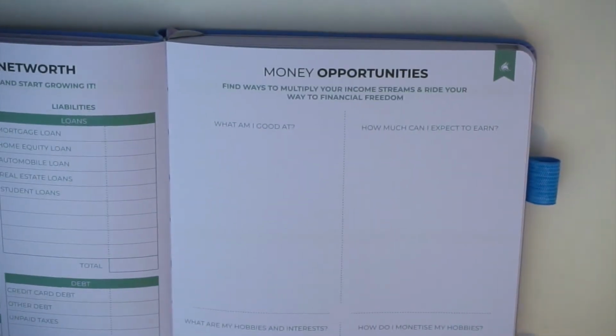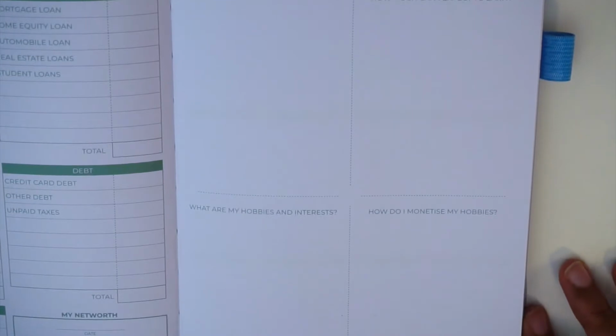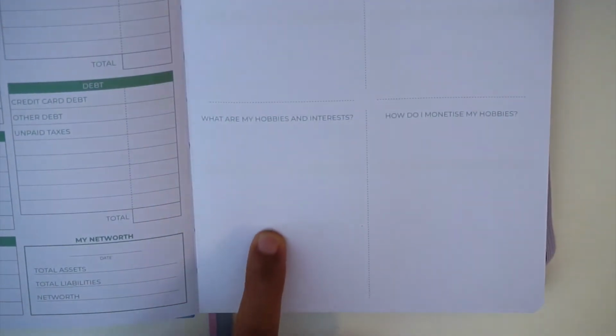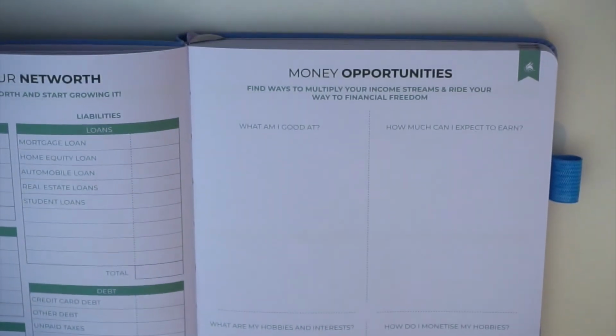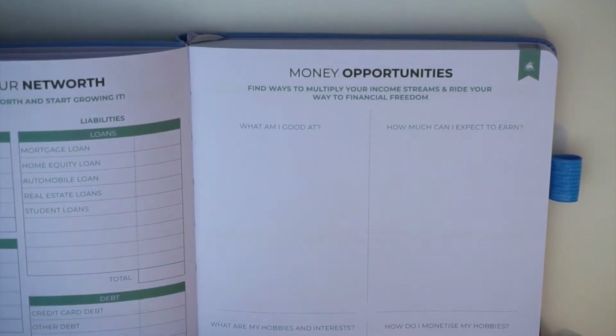On this page, we have money opportunities. It says find ways to multiply your income streams and ride your way to financial freedom. This page is set up into 4 quadrants. The first 2 quadrants are: what am I good at? How much can I expect to earn? What are my hobbies and interests? And how do I monetize my hobbies? This is a great place that you can just plan out some new ways you can make more money, different hobbies and interests that you have that could potentially lead to money opportunities.